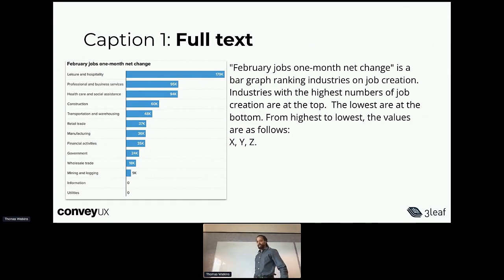Okay, so the caption is as follows. And this could actually be split between caption and alt text technically, but I'm going to call it the caption here. It's the part that the screen reader would read to accompany the title. All right, for this graph, February jobs 1 month net change is a bar graph ranking industries on job creation. Industries with the highest numbers of job creation are at the top, the lowest are at the bottom. From highest to lowest, the values are as follows. And then the screen reader would go ahead and read each one of the points.